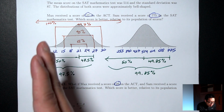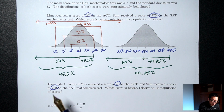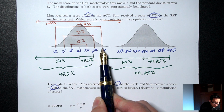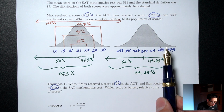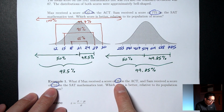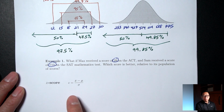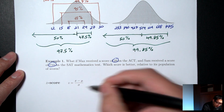But the question is, which one is farther to the right? The 28 or the 710? Well, the 28 is somewhere between 2 steps and 3 steps above. The 710, also somewhere between 2 steps and 3 steps above. So 28 and 710, we want to know which one is farther to the right, but they're in similar places. So what do we do? We use what's called a z-score. Let me tell you what each part of this formula means. The x is our data.